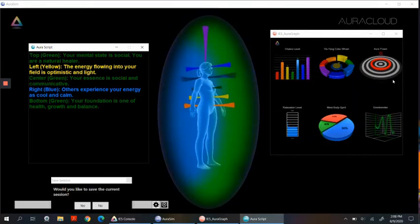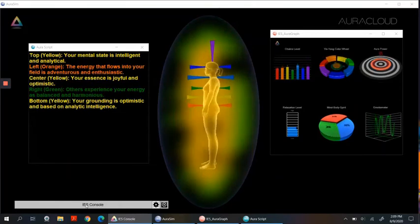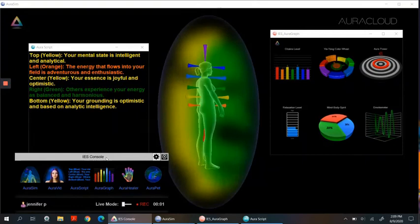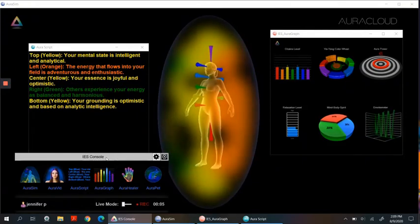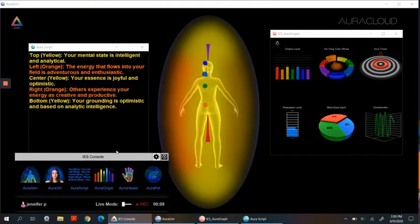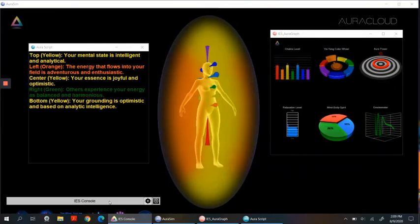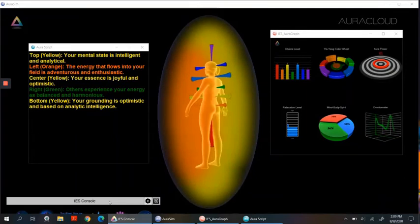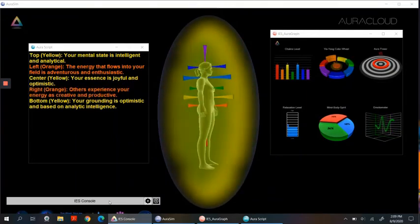Okay, I'm going to save this. Go ahead. No, put your hand back on there. Okay, we're recording again. Yeah, jewelry. Put it on your third eye. And see how it came down? Close your eyes and just take some deep breaths. Whoa, that really empowered your root chakra.